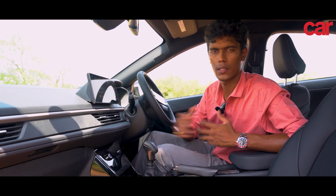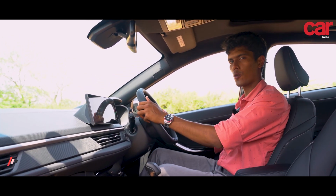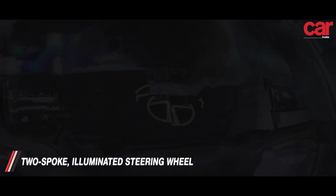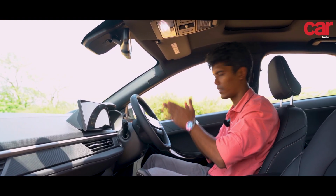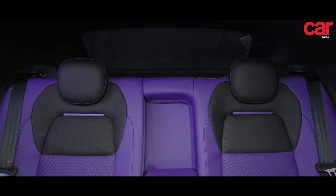The buttons that were there in the previous iteration have been replaced by a very functional touchscreen and a two-spoke steering wheel. The first time in the Nexon, and also the first time for a Tata, we get an illuminated display for the logo. No physical logo here, so you start the car and the Tata logo comes on. The front row gets ventilated seats, and things are not as great in the rear.